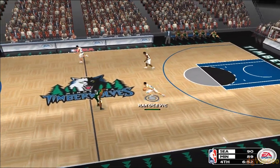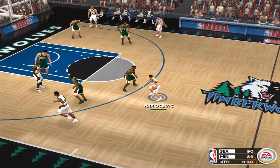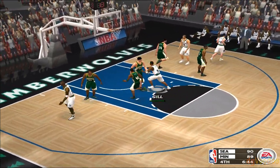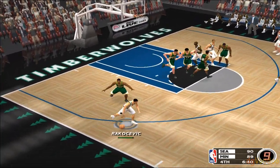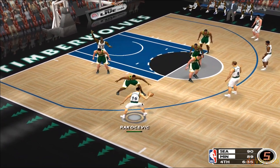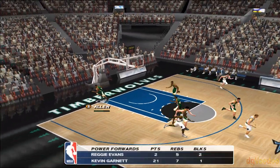Rakicevic will bring it up court. Sets up the offense. If they can run a few isolation plays for him, he'll come up with points. We're seeing the post players trying to establish position. Looking for the entry pass so he can go to work now. Pass to Garnett. Puts up the jumper.